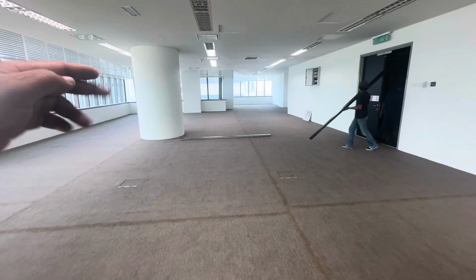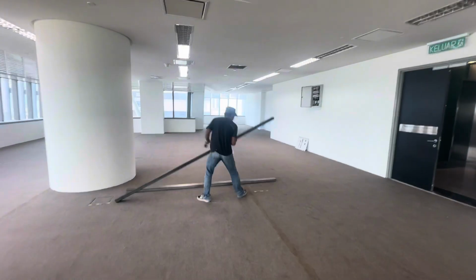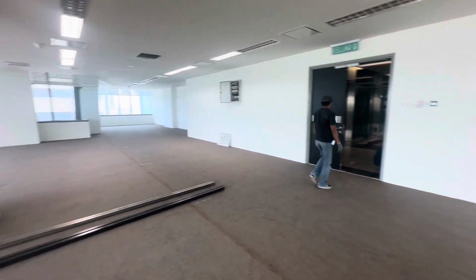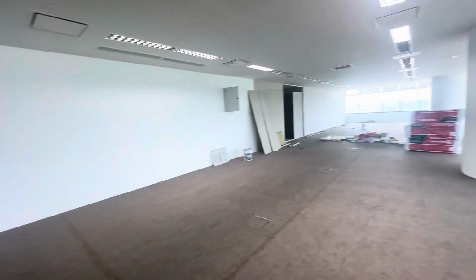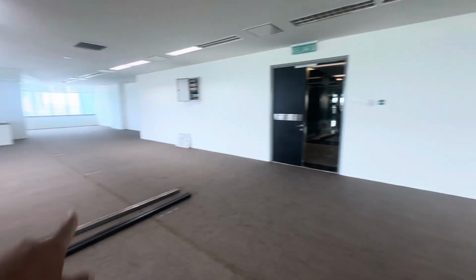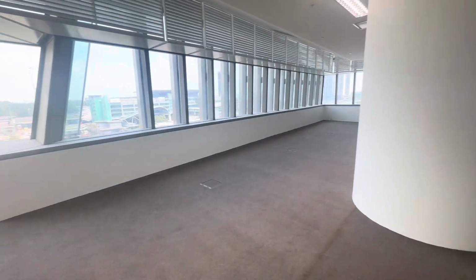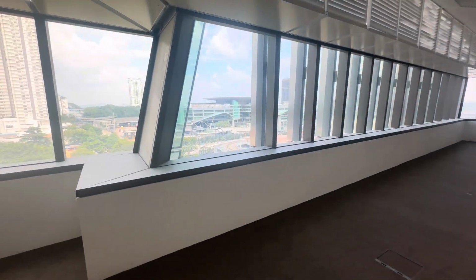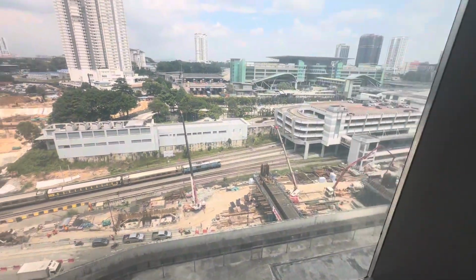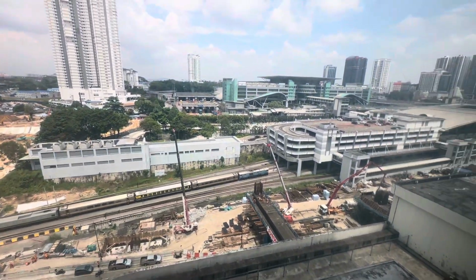From that column to the end section is occupied already by other tenants. Alright, so for the entrance, each tenant has their own entrance. This is the center entrance, and then another entrance there. Okay, from the view, you can see the train already.